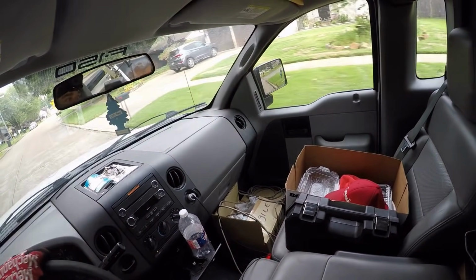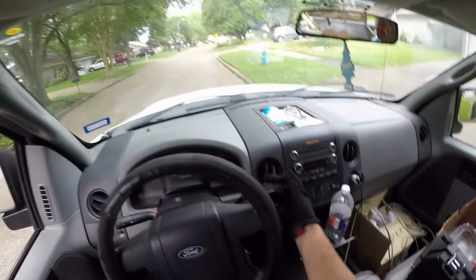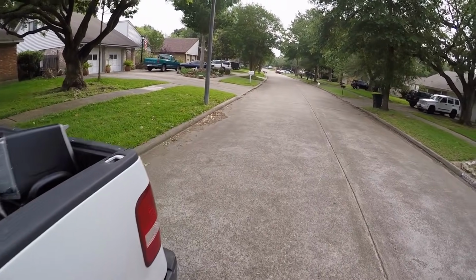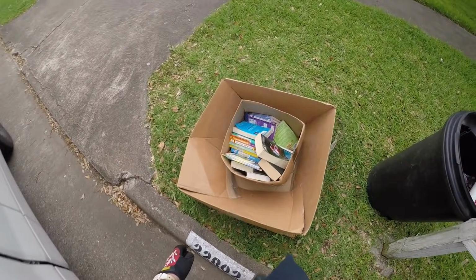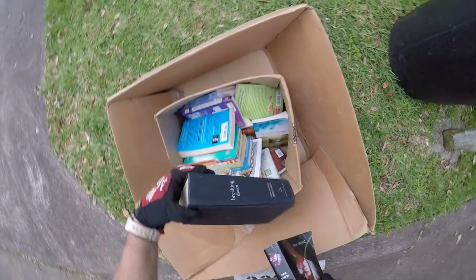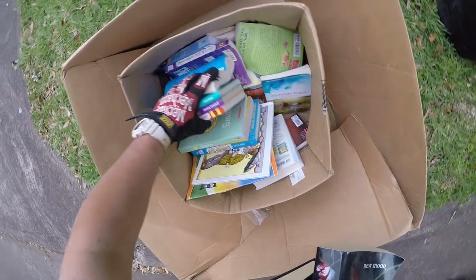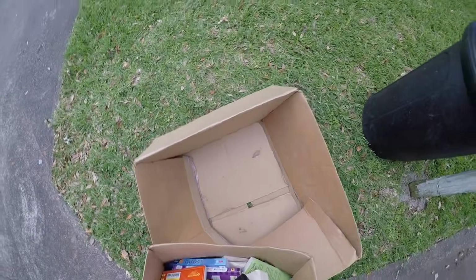I saw a box back here, had a bunch of stuff in it. Looked like a bunch of books. I like books. Books are good. What we got here? Ooh, New Moon. Breaking Dawn. Team Edward all the way, baby.